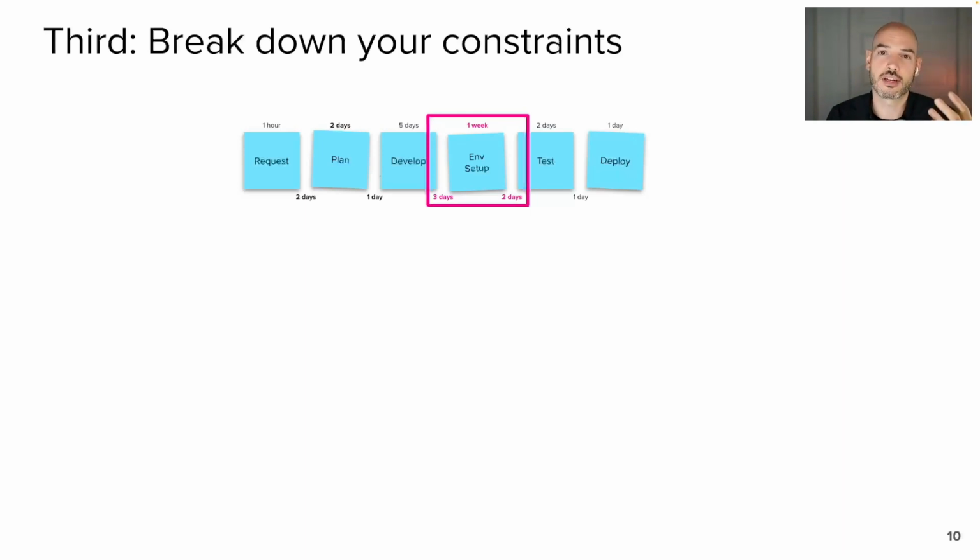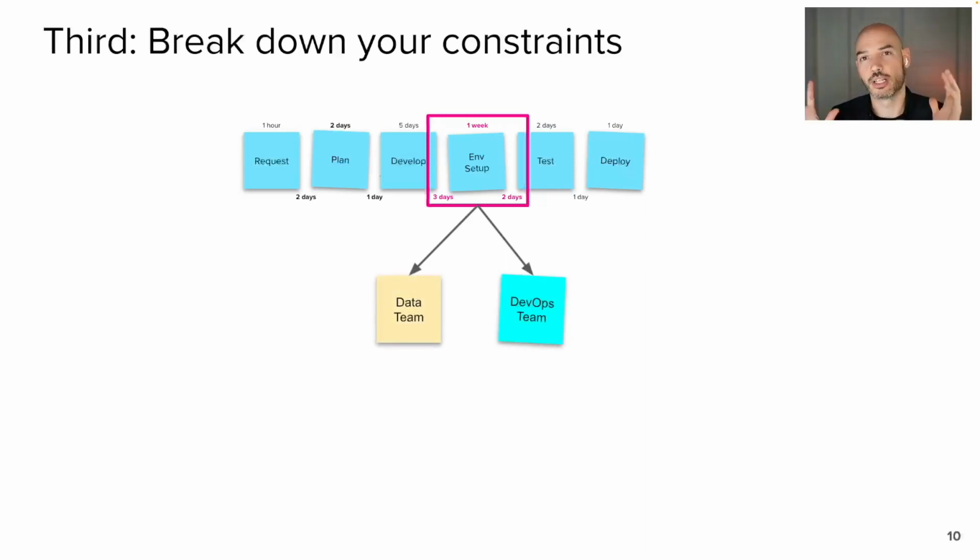So this gives us an opportunity to look at that in detail, break it down and understand it so that we can all split up and go tackle different areas, or just be on the same page as we continue through this process of understanding flow and understanding what to do about it. So in this case, environment setup takes forever. Why does it take forever?